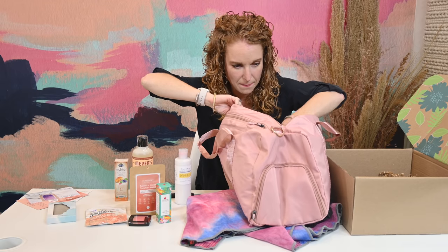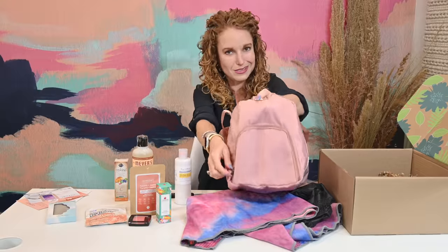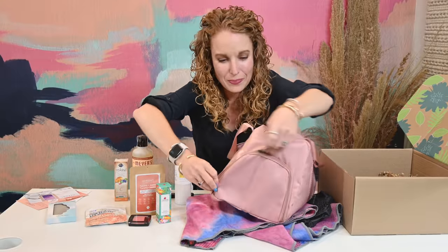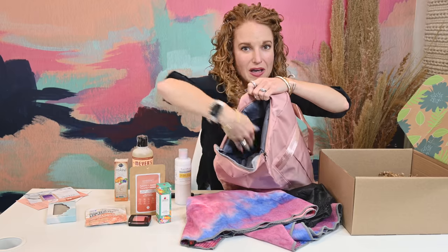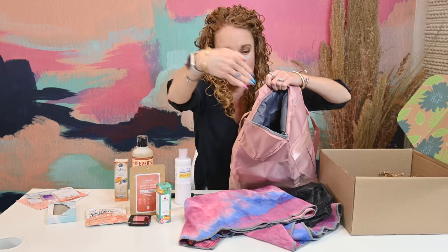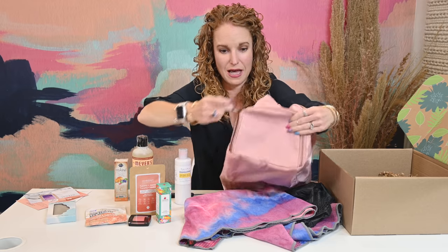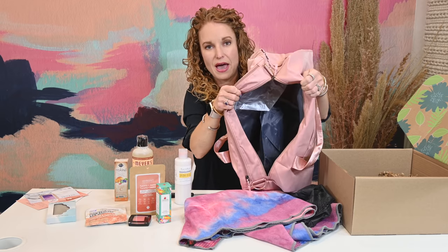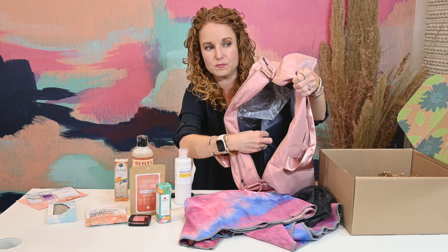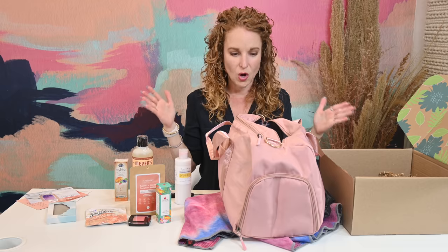I expected this to be much smaller. So this zipper opens into a long pocket. Like, you could roll this towel and tuck it right there and it would go into the bag, then you could zip this up and the towel would be through the center of the bag. You can see the little pocket right here, and you would still have plenty of room down both sides to put things in. Oh my gosh.